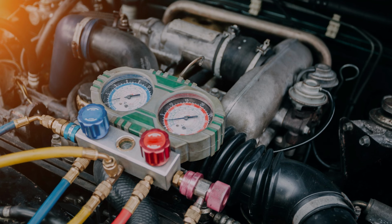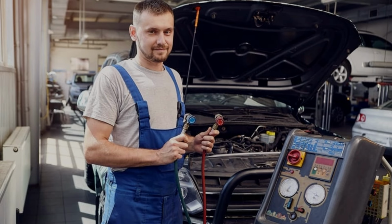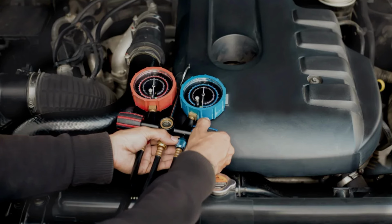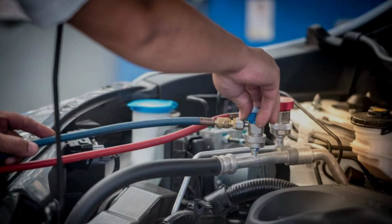Another symptom to watch out for is leaks. If you see oily spots under your car, it could be a sign that your AC compressor is leaking oil. This is a more obvious symptom, but it's often overlooked because we tend to associate oil leaks with engine problems. However, an oil leak from the AC compressor can lead to low oil levels and cause all sorts of issues. If you notice any leaks, get them checked out immediately to prevent further damage.